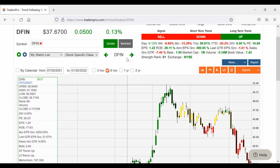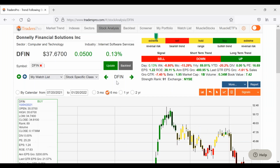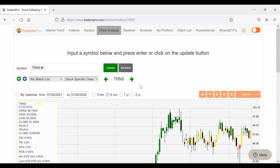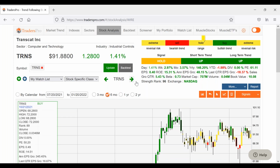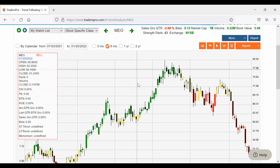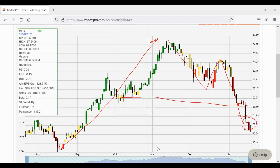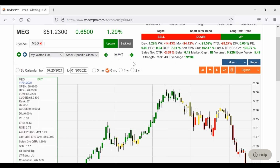DFIN, yeah, let's get rid of DFIN. And what I'm doing here too is we don't want that watch list to be so big that it takes forever to go through. That one still looks okay. That one still looks all right. Okay, MEG, let's get rid of this one. I mean, could that be an ABC pattern? Well, again, if it's correcting that move up, it's gone way past 50%. So I don't want to keep it in there anymore. That thing does not look good.